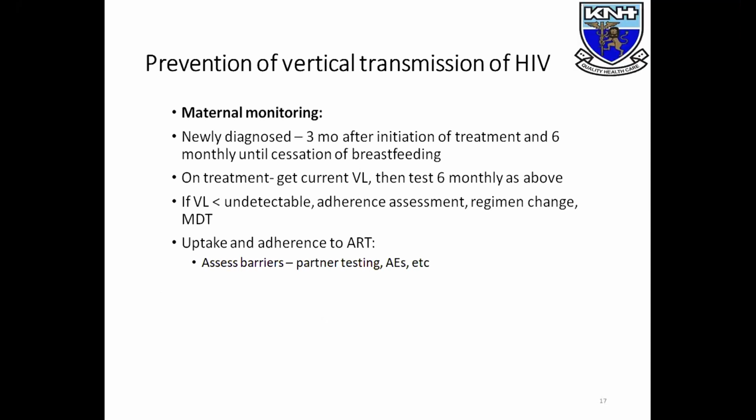And if it is undetectable, then you can continue with the 6-month testing as above. However, if her viral load is detectable, so it is greater than undetectable, you need to do adherence assessment on a monthly basis. And if it remains greater than a detectable level with our cutoff of about 1,000, or even that low viremia, then you can discuss changing her to a more effective regimen and have discussions within your multidisciplinary team to see the most appropriate regimen to put this mother on.